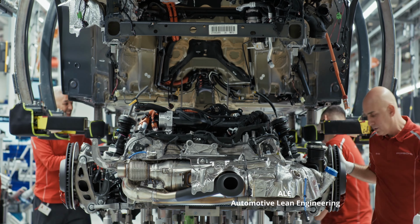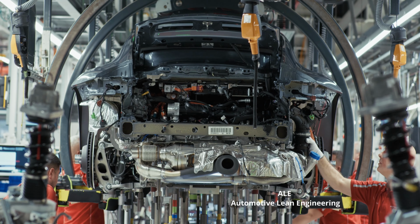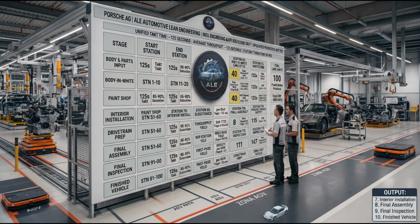Efficiency isn't just about speed, it's about a zero-defect standard. Final inspection stations and rigorous quality gates ensure the Cabriolet maintains the exact flexural and torsional rigidity of the coupe.